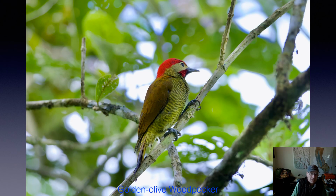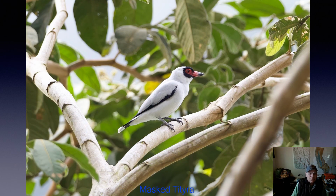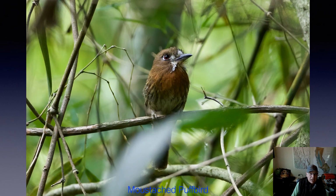Golden-olive woodpecker. Tanagers, we have about 3 or 4 species of tanager. And moustached puffbirds, interesting bird. They don't spook very easily, so you can get very close to them in the jungle if you find them. And occasionally you're lucky that you find them and you have your camera and you can get a good shot.